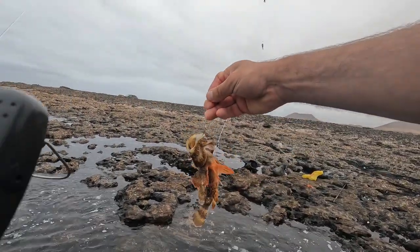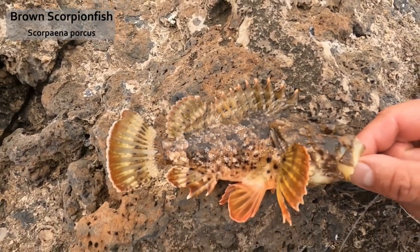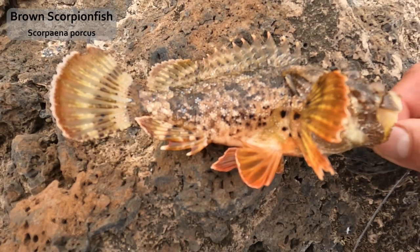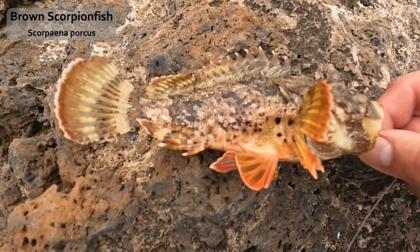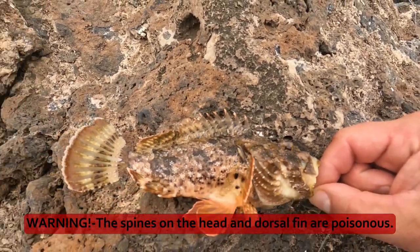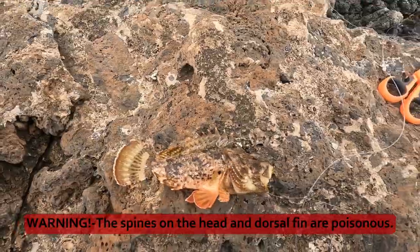Got a scorpion fish. Stunning though, absolutely stunning. Look at that. I don't know if you can see that marking down there. It's all sort of geometric on the belly. What a stunning fish. Let's get him unhooked, get him back.